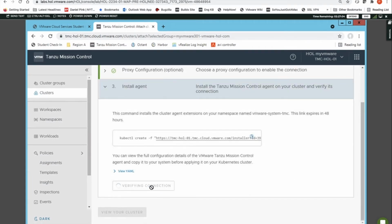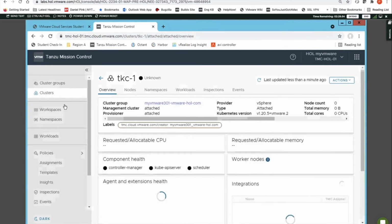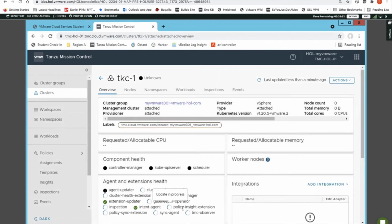So let's verify that connection, and success. We have connection to the cluster. So we come back to our, I guess we can view the cluster here, and it'll take a little while for these checkboxes to all turn green.